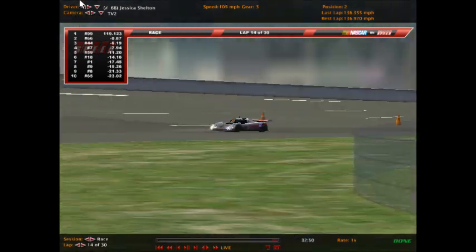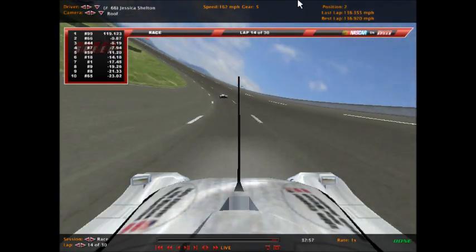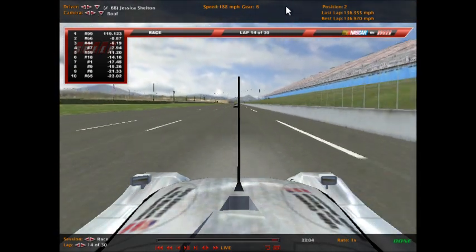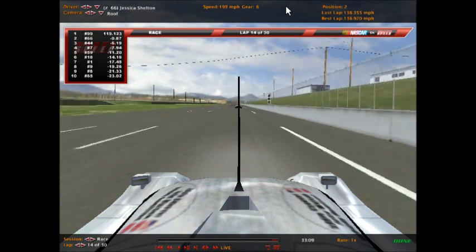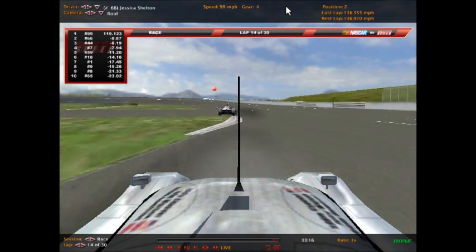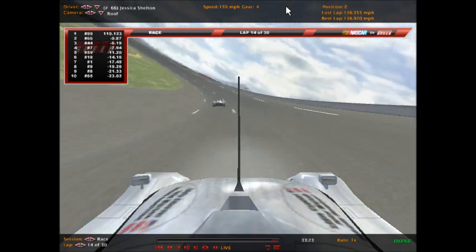And now they'll go back up onto the banking, between what would be NASCAR turns 1 and 2 at Talladega. See if Shelton can get a draft off the 6099 car of Lyndon Wright. And she knocks on 200 miles an hour going into the backstretch before they go to the chicane, which both her and Lyndon Wright did make it through okay as they go down through NASCAR turns 3 and 4.